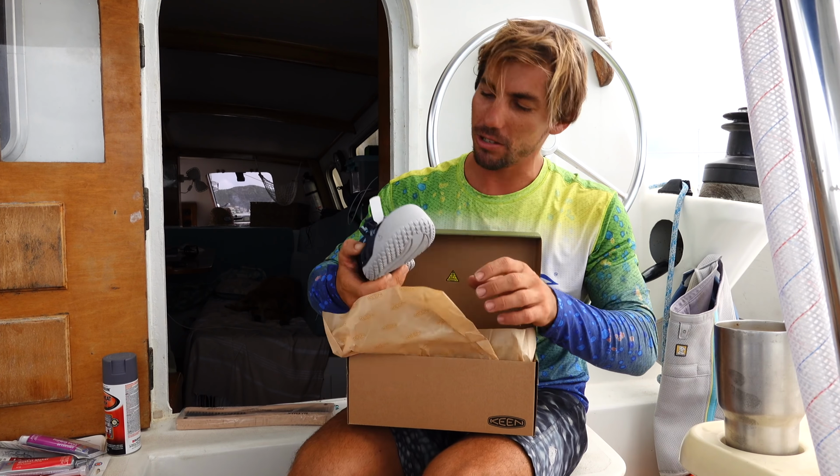Keen shoes. All right, let's see what we got here. My matching solar flip-flops. Sweet. Some new Kona flip-flops. I had these for a while and abused them. I finally broke one, so I got some new ones.